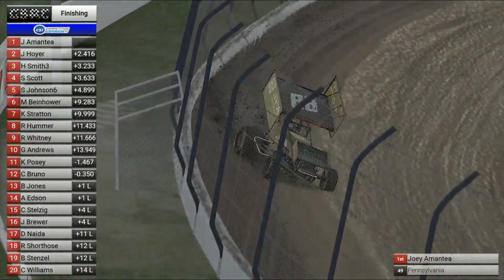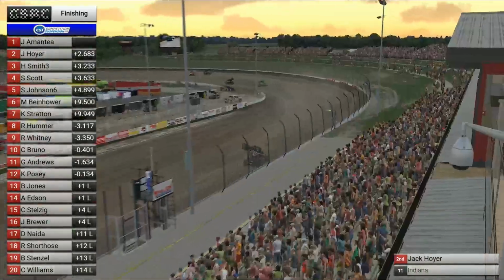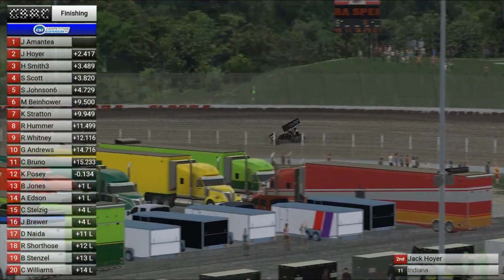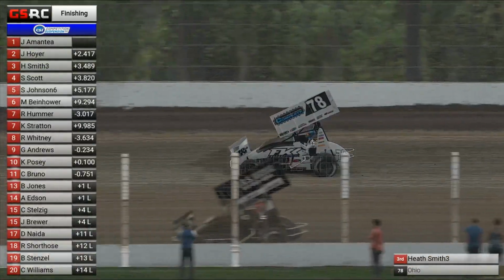Gonna win here, heat 2 of round 1 for the season. Gonna transfer straight through to the A main. P2 goes to Jack Hoyer. Heath Smith third, and Scott will come across fourth after all of that.